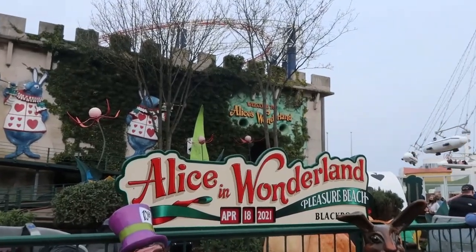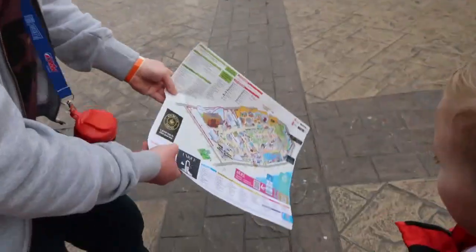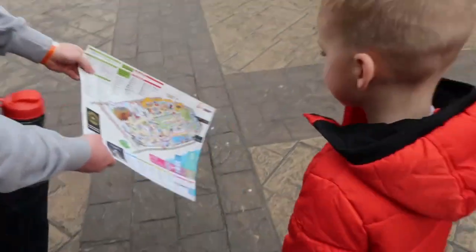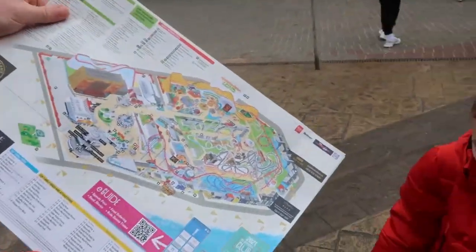So, Alice in Wonderland, here we come. So, Alice's Wonderland ride, which is really good. It's an inside ride, so you do have to wear your mask for going on that one. And we did just try and go on a little horsey ride. For Fred. Oh, Jason's come back with the maps. We've got the maps. Getting the map.